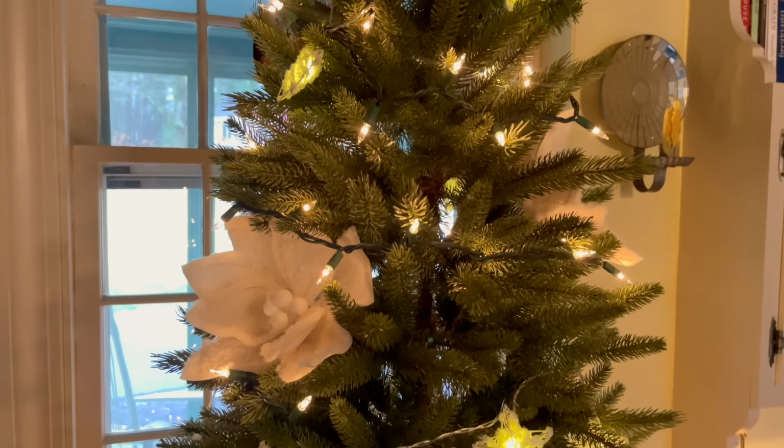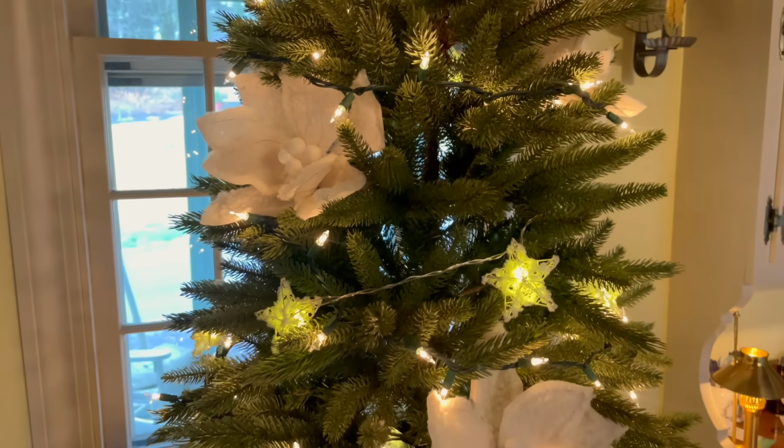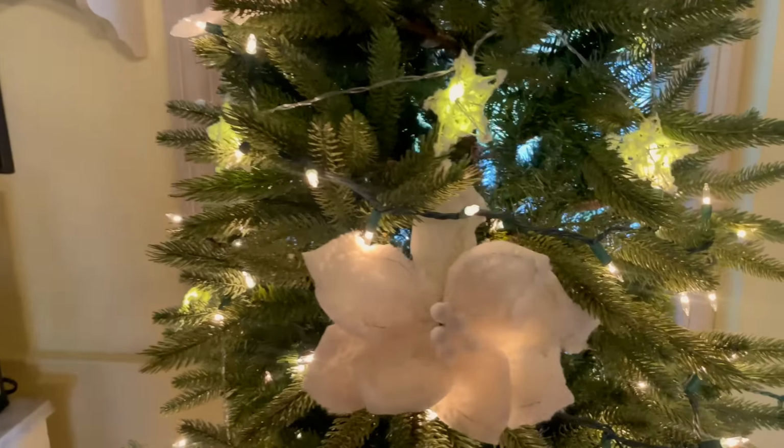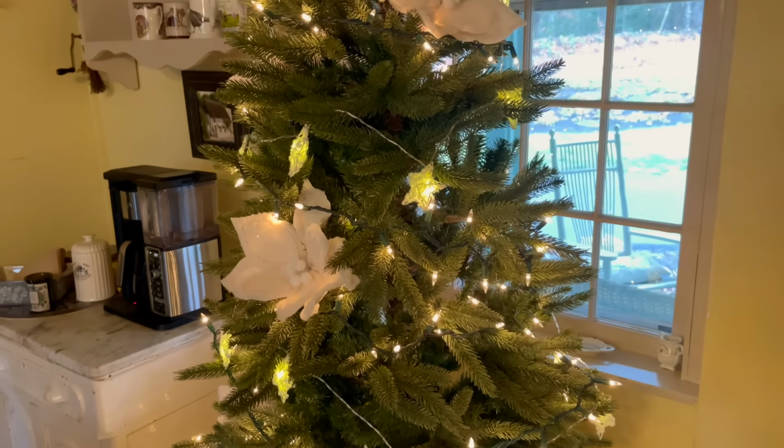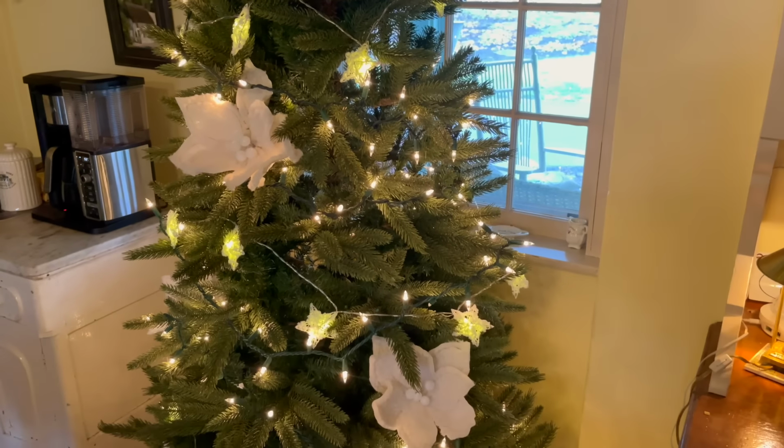And it's just nice having the cozy lights in the kitchen, especially this time of year. And like I said, it's a gloomy day out. So there you go.